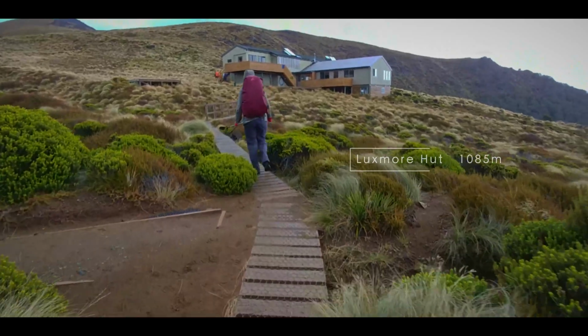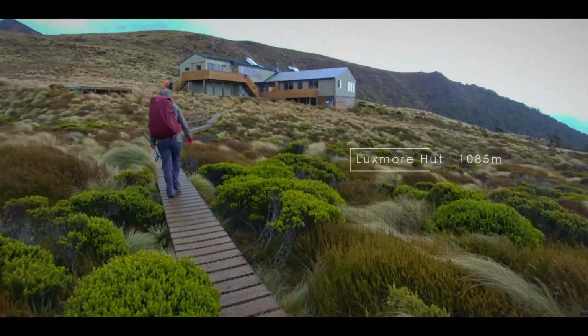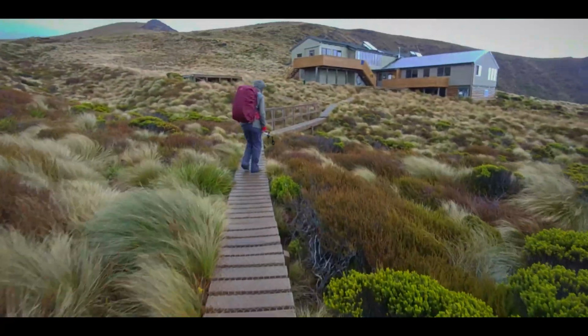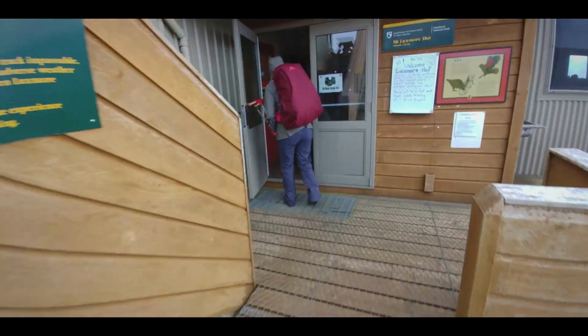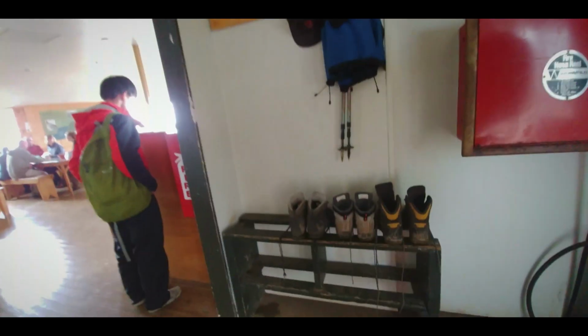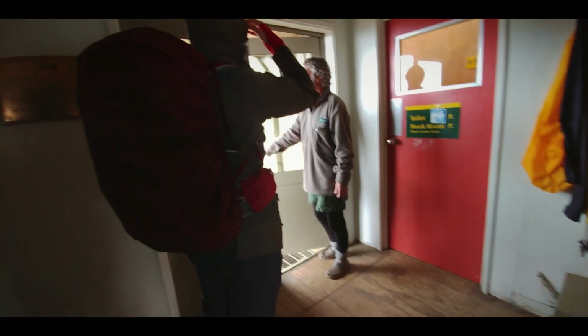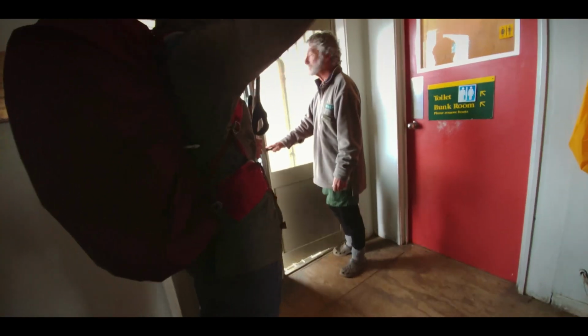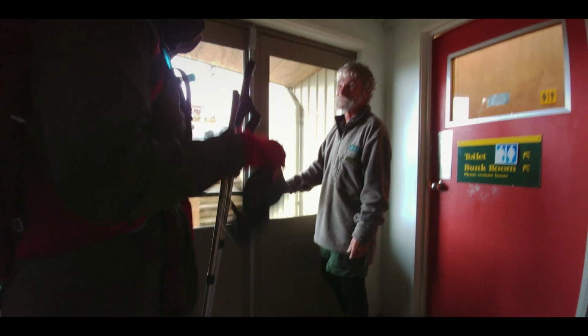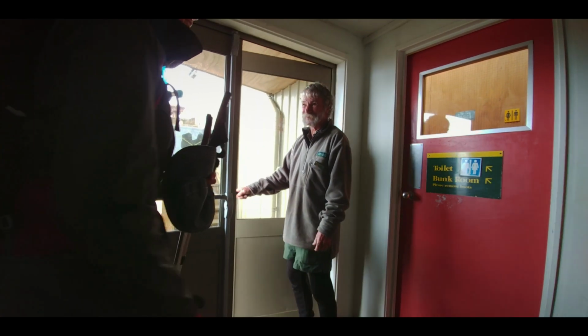We made it to the hut, the Luxmore hut. Whoa. Very windy still. Hey, you did that. Look at her. Pretty rugged out there. Yeah, but I mean only up here. Under the trees is protected. Fine. I thought it would be a lot more of this tonight. Yeah, I'm not upset at all. How you doing? Oh, thank you.